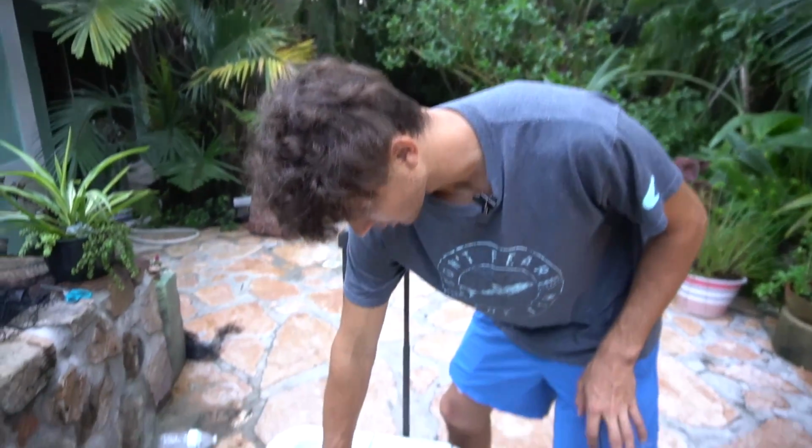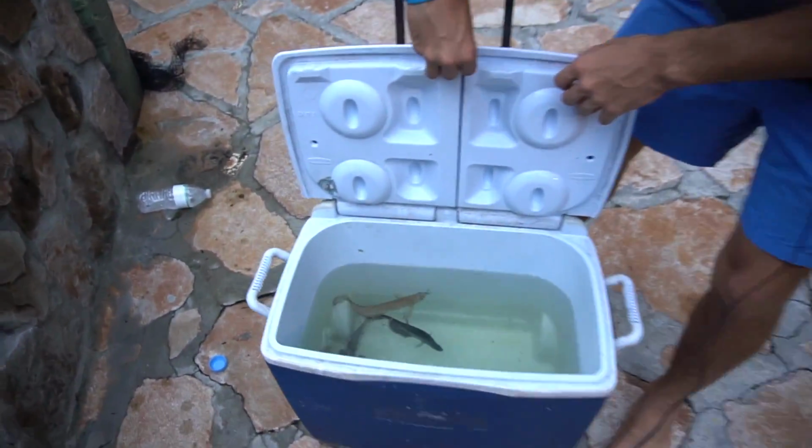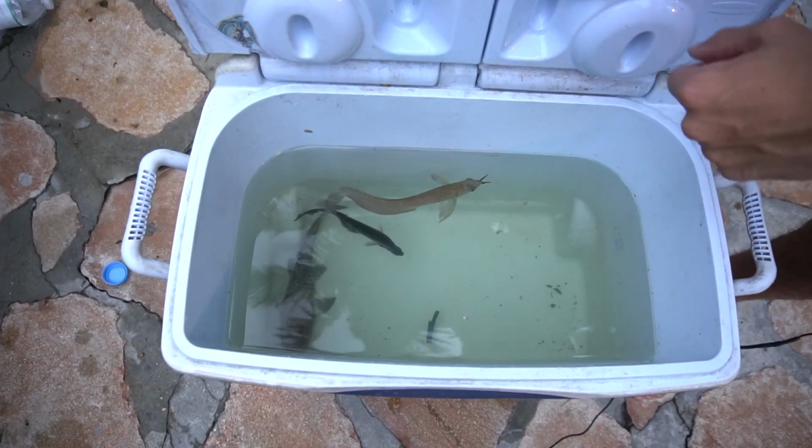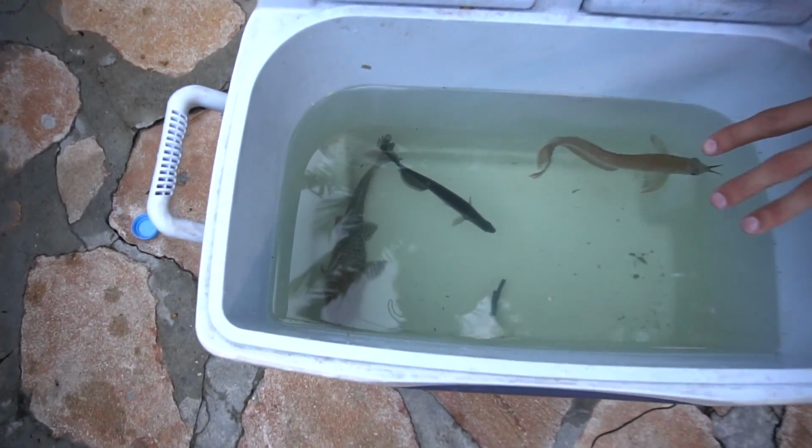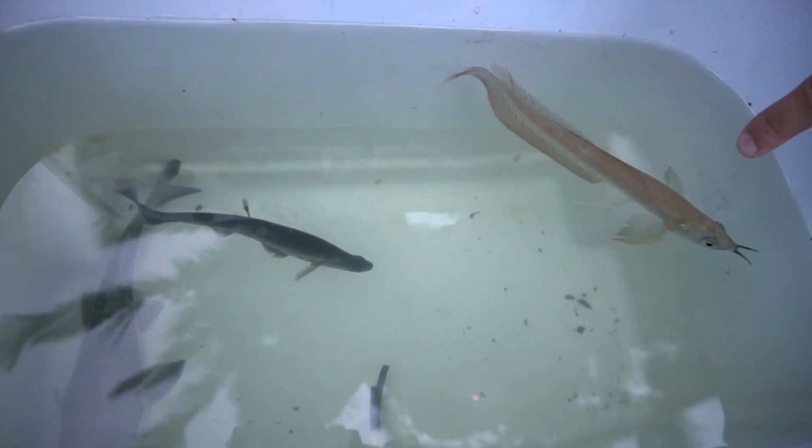All right, so now the fish are fully acclimated. It's been probably 20 to 30 minutes, and this is what they're looking like. The same exact way that they looked before. I have to go grab the net from inside, and then I'm gonna put these guys inside of the pond. Only thing that I need the net for is this arowana that is right here, and then the other 2 I could probably grab with my hand.